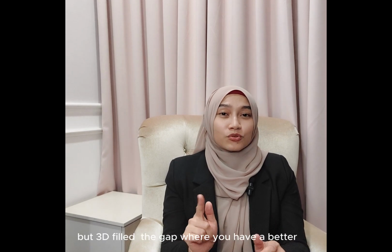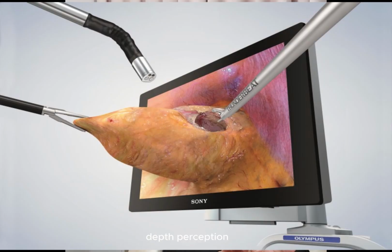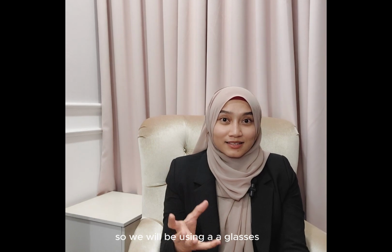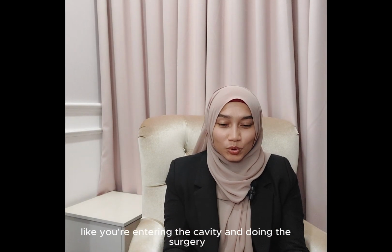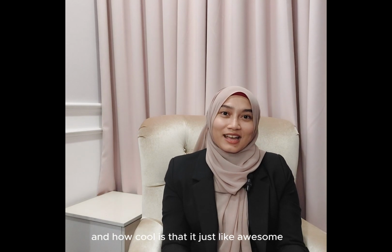When we do a 2D laparoscopy, it is good enough, but 3D fills the gap where you have better depth perception. So that is the latest system that we have. We will be using glasses, 3D glasses, just like when you watch 3D movies. And the feeling is like you're operating inside the peritoneal cavity, like you're entering the cavity and doing the surgery. And how cool is that? It's just awesome.